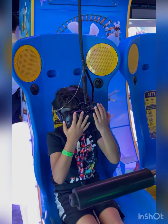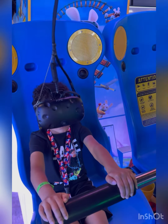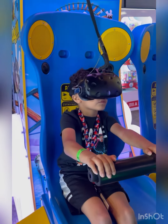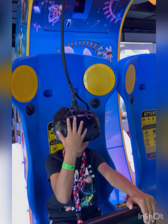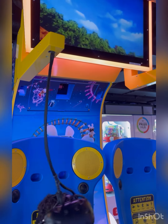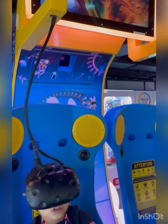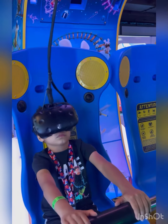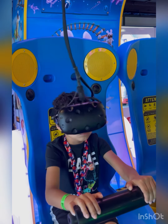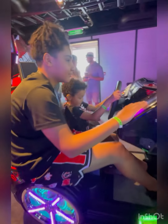A little rough, I guess. Some of the games in here aren't working. Actually, a lot of them aren't working. We encountered this on our last Carnival cruise, so kind of sucks. Kind of sucks that they're getting the reputation of having bad games or broken games, but there's a few things he can do. Okay, Sean and Christian are driving.